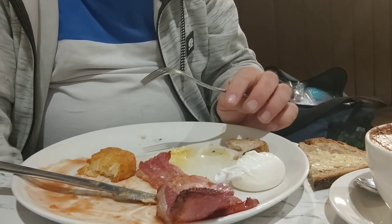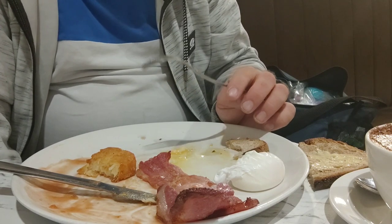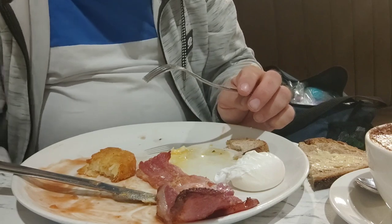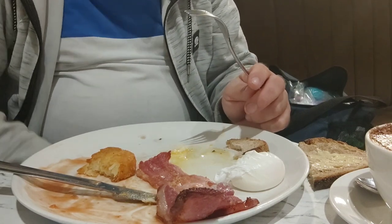Nolito. Don't know how they say it. Maybe I'll ask a member of staff how they say it.